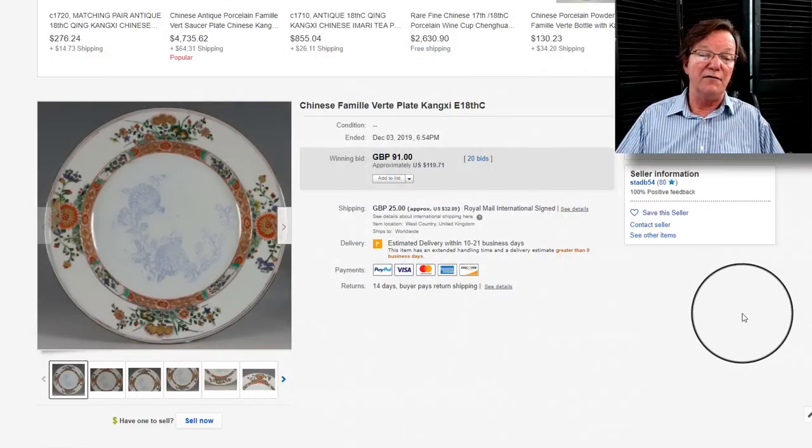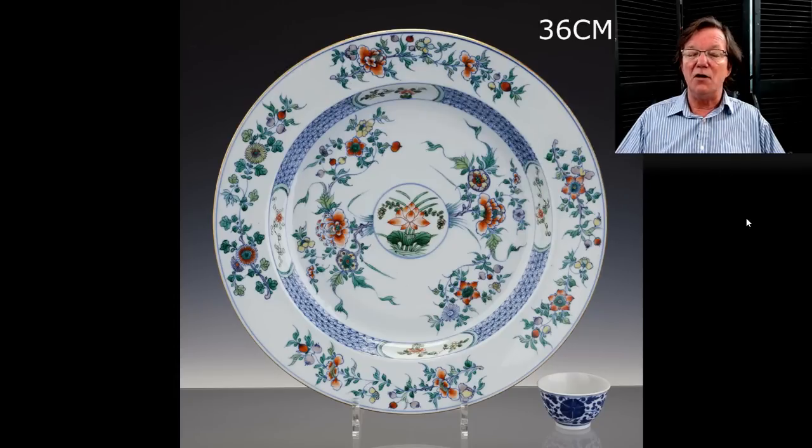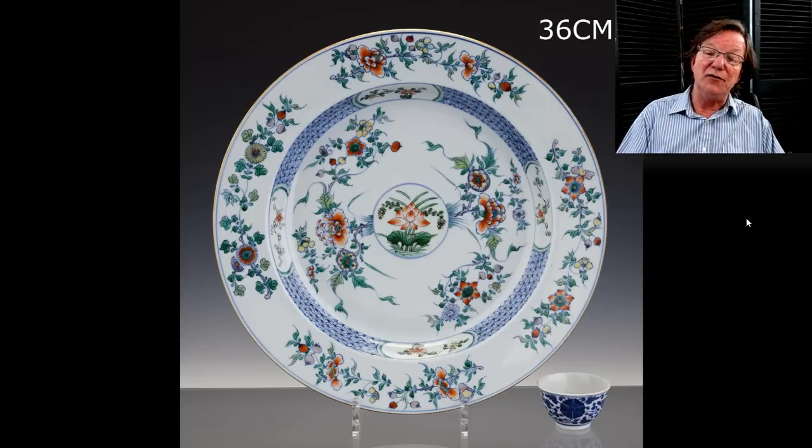$119 for a very desirable pattern Kangxi dish, and these display beautifully. This was about an 8 or 9 inch dish. All right, and now on to this. This was that side plate that Qing period had up, and I remember when this plate came up, the previous week there was an almost identically patterned plate by another seller that was smaller. It was under around 10 or so inches in diameter, as I recall, and it brought around $1,000.